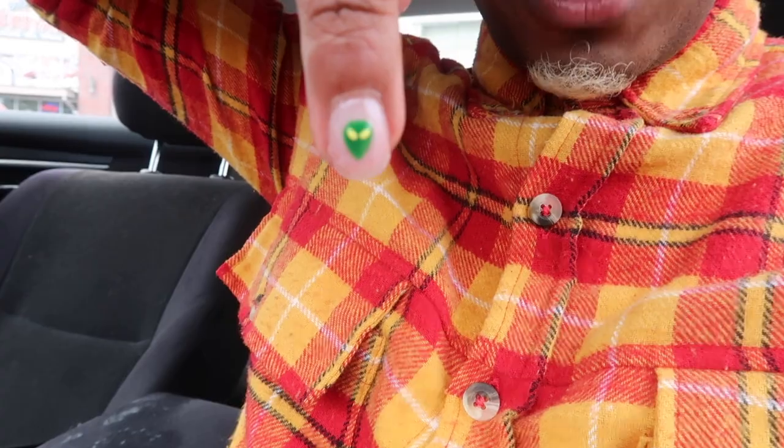So just came from getting my nails done. I got like a little alien today. How effing cute is he? So cute. And this one has a smiley face on it. Cute. I know, you don't gotta tell me. But the event is in like an hour.